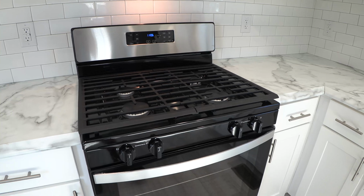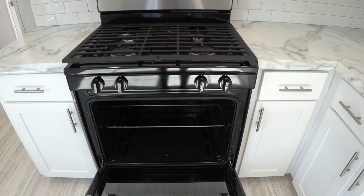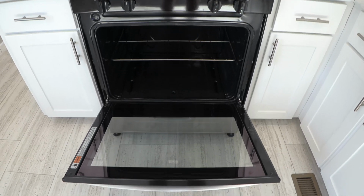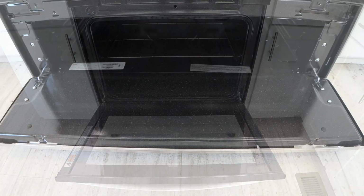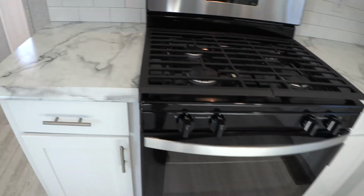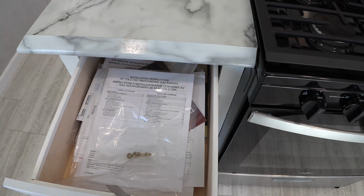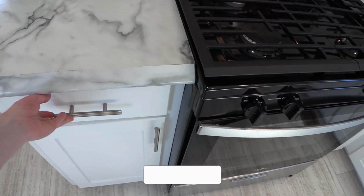And here is the stove oven combination. So on the top here you have the stove and then the oven, and right underneath you've got a little heating tray. And right here is where we keep all the warranties for all the appliances because they're all brand new.